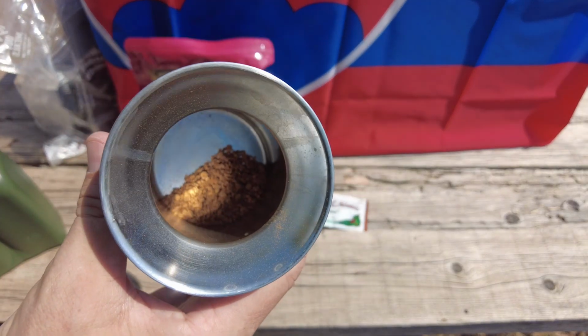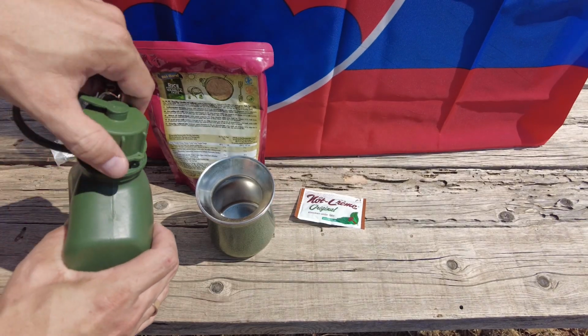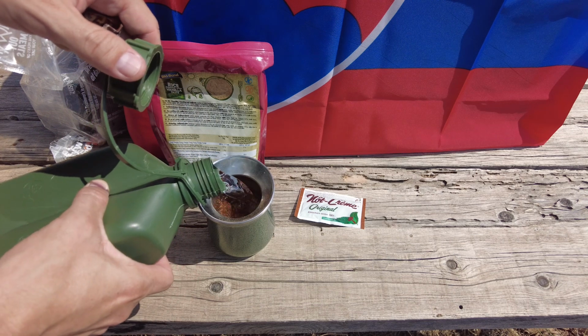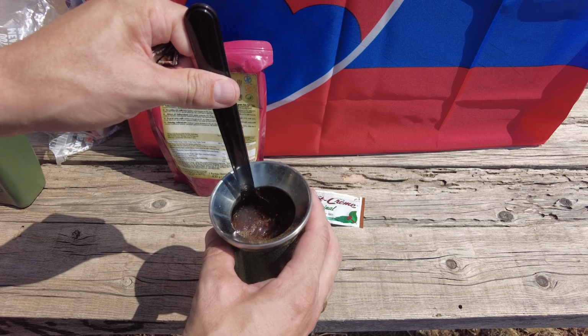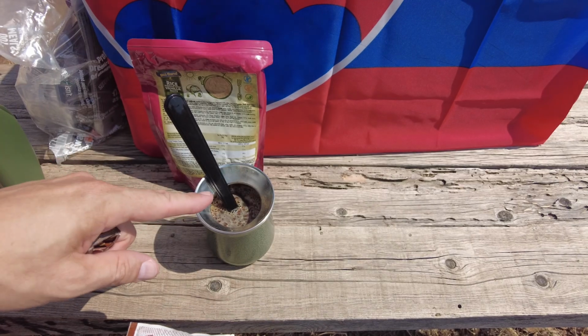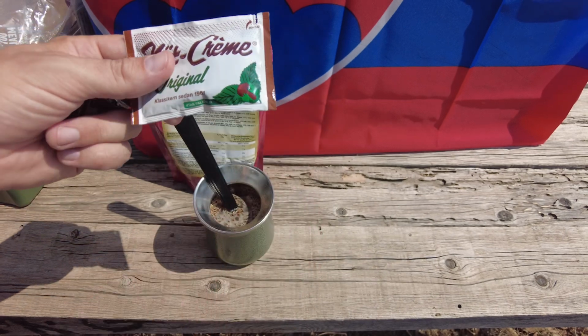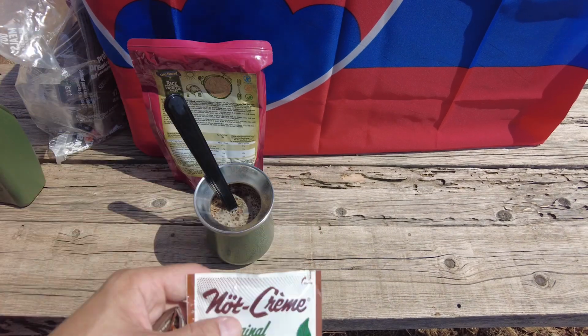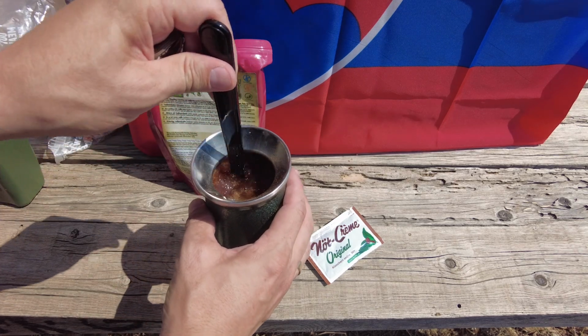There we go, a light roast there. Add some water to this. Until I added a little bit too much water. I suppose if you wanted to, you could add one of these sachets of this chocolate hazelnut to the coffee. I know some people like a hazelnut coffee. I personally will not be doing that.